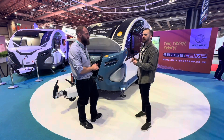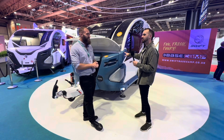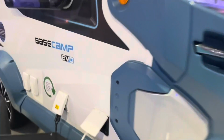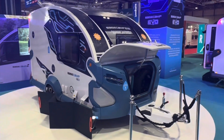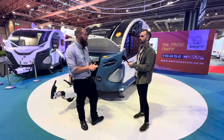Yeah, no, I'm really impressed because Swift seems to be at the forefront with this, and it was a bit of a surprise. I wasn't expecting to see it here. Was it deliberately kept under wraps? It was, yeah. So we wanted to sneak it in here and then show everyone. So is the plan at some point to put it into production, or is it a concept at the moment? So with it being a concept vehicle at the show, we were just wanting to get people's feedback and make sure there's the customer appetite for it.